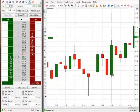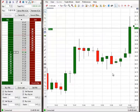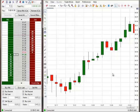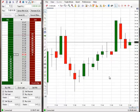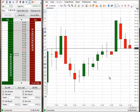I can't believe this. Let me just check something. Let's see what it's gonna say. It's definitely not a 100 ticker, that's for sure. Looks like it's gonna go down now. Get ready to reverse position.